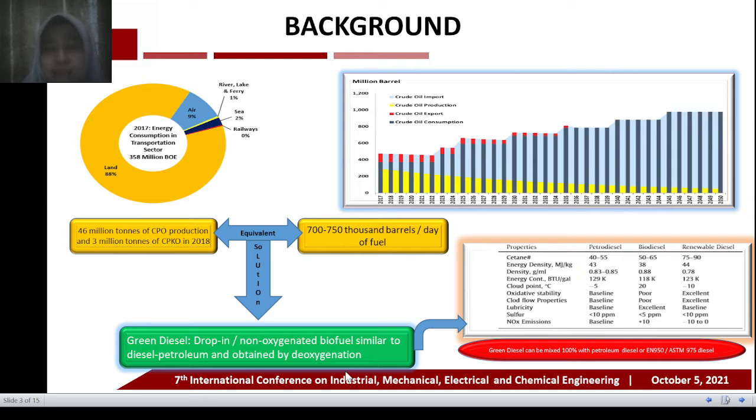We can see cetane number, energy density, energy content, cloud point, oxidative stability, cold flow properties, lubricity, sulfur, NOx emission. So we can conclude green diesel can be mixed 100% with petroleum diesel or EN 15940 or ASTM D975 diesel.